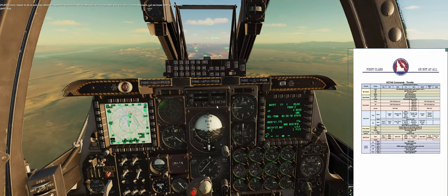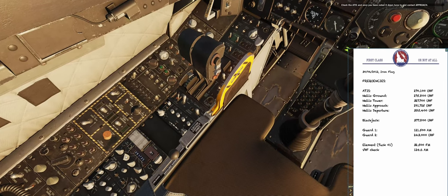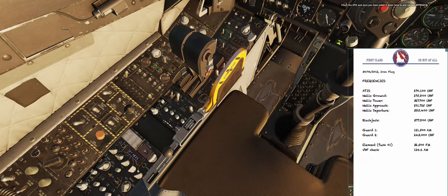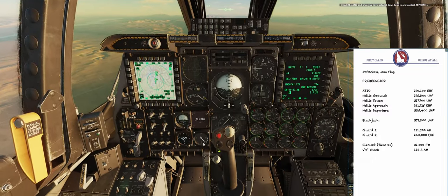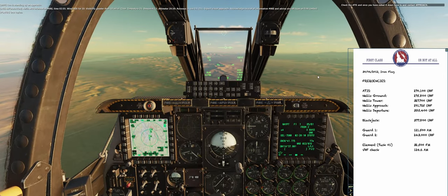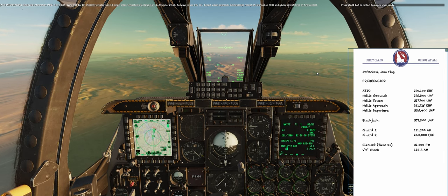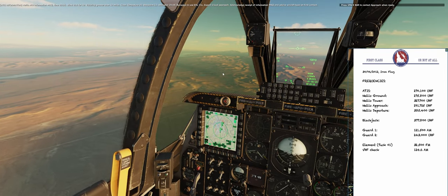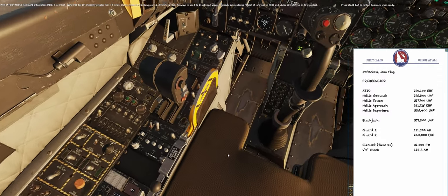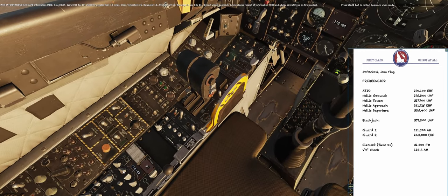Roger. Visual approach. Acknowledge receipt of information like an advised aircraft type on first contact. Nellis Air Force Base information Mike, time 0155. Wind 028 at 10. Visibility greater than 10.